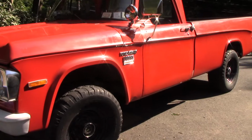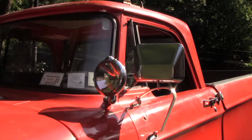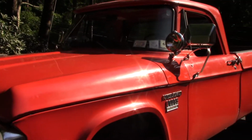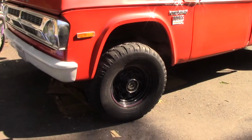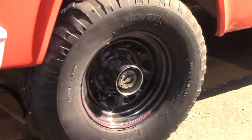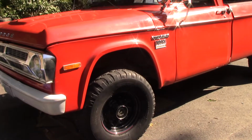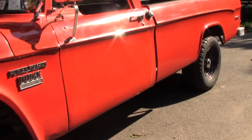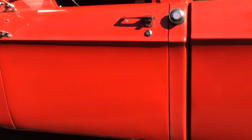It's a 3/4 ton pickup. It's got 4-wheel drive. It's got the searchlight, which is pretty cool. And it's a 318 engine, 4-speed stick, 4 on the floor. You know, manual lockout hubs, of course, because that's what they had back then. Manual transfer case. No power steering, no power brakes, no AC, none of that. So the only modern thing in this whole truck is the radio, and calling that modern is an overstatement.